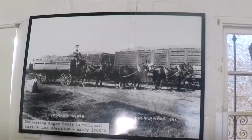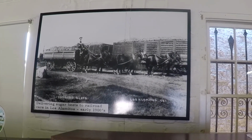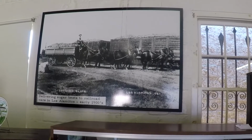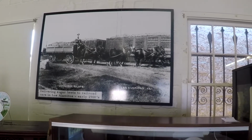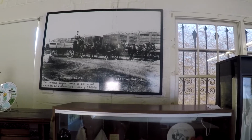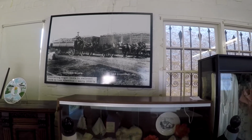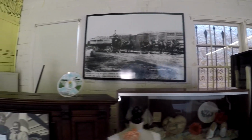Here's, I guess, a photograph. It is. That's one of delivering sugar beets to railroad cars in Los Alamitos in the early 1900s. So they're loading beets here. Interesting. All right. Let's go on back here, see what else we got. Well, let's go back to the front. All right, and go around the other way.